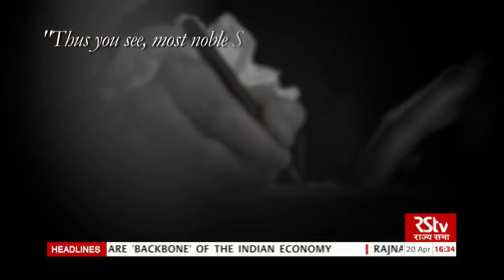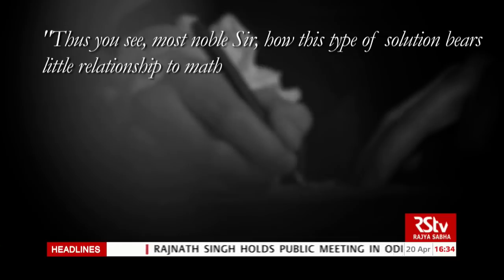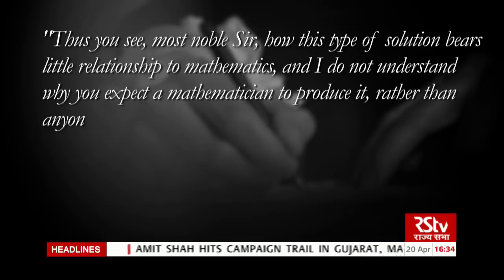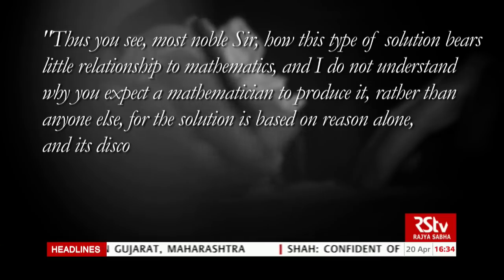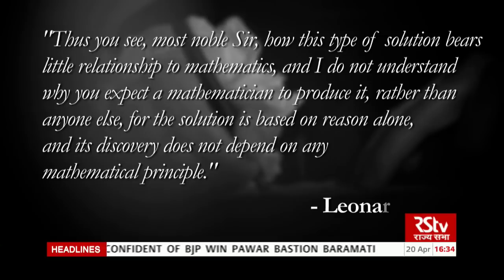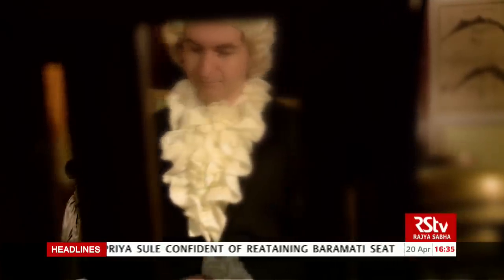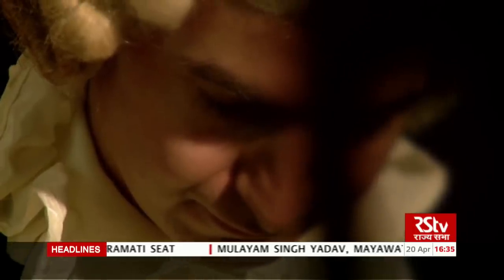"Thus you see, most noble sir, how this type of solution bears little relationship to mathematics, and I do not understand why you expect a mathematician to produce it rather than anyone else, for the solution is based on reason alone, and its discovery does not depend on any mathematical principle." So Euler wrote off the problem as having little connection with mathematics. And was that the end of our story? Of course not.